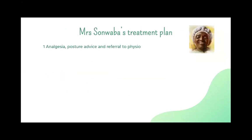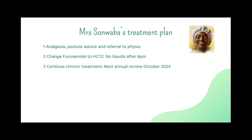So with Mrs. Onwaba, we're going to, obviously, manage her back. We're going to sort out that furosemide. If she needs to have furosemide, you could move it to lunchtime. But we could actually switch it to hydrochlorothiazide, and we're going to continue the chronic treatment and identify her annual review date, which is in October. So if somebody's chronically ill and everything is stable, then we could usually get away with 6 monthly. Otherwise, if there's still things that you are trying to adjust and get onto target, then you might be seeing them more frequently.